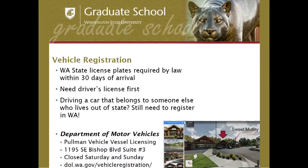Also, as I mentioned before, this is not the Department of Licensing, this is the Department of Motor Vehicles. That one is located by Sweet Mutiny down on Bishop Boulevard. That picture doesn't show it, but they've got a big Washington license plate on the front of their building, so it's pretty easy to find once you get down to 1195 Southeast Bishop. They're closed Saturday and Sunday, and more information on vehicle registration is at dol.wa.gov. They have a lot of information there.